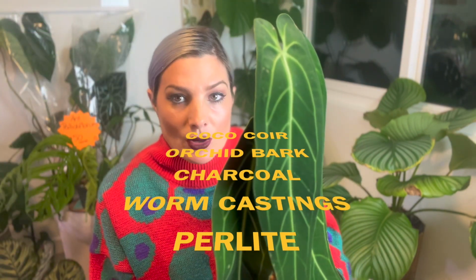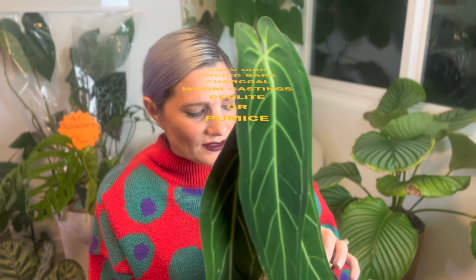Okay, so I did it. I put it in soil immediately. Now, what you have to know about any kind of anthurium is that it needs a chunky soil mix. I say it every time. This is my own mixture of coco coir, orchid bark, charcoal, worm castings, and perlite. My anthuriums and my monstera seem to be really happy. There she is, the queen, looking good. Will update for sure on this lady.